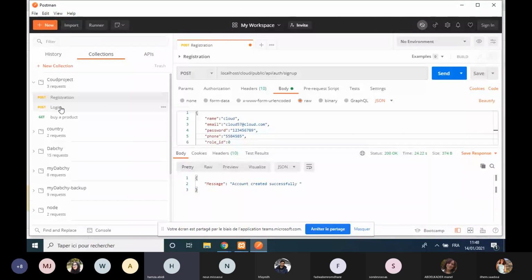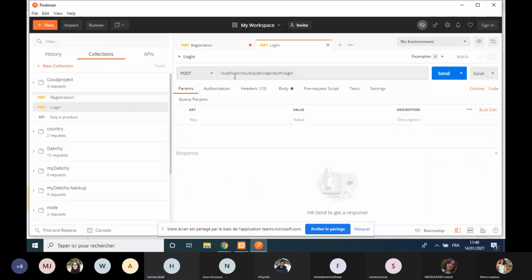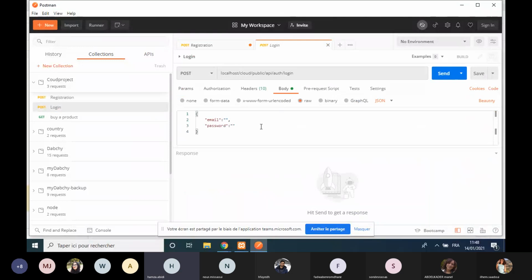Now let's try to log in. Here on the login page, we need to enter our email, which is cloud57@cloud.com, and the password is 123456789. I think it's yes.